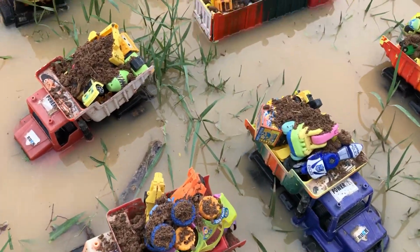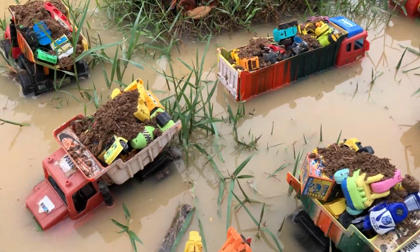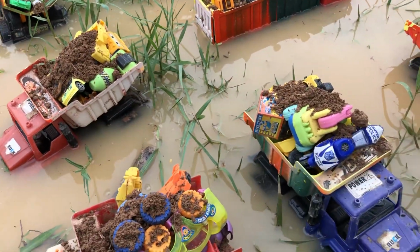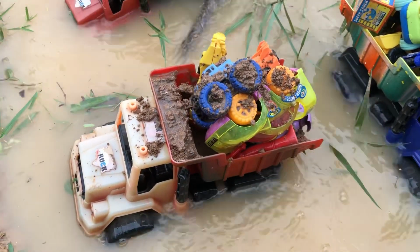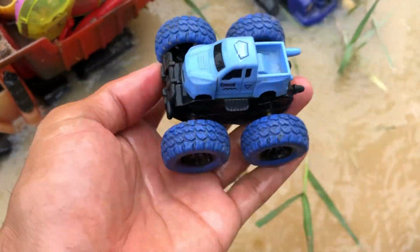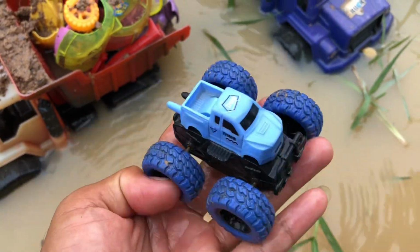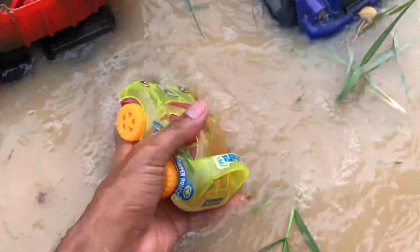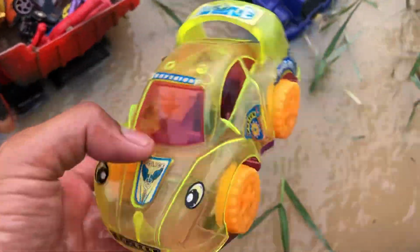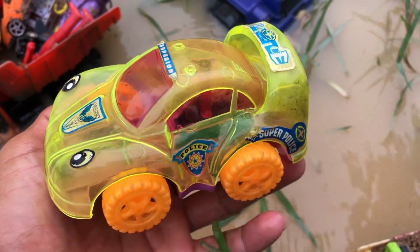Today I will check, clean and show you about the following vehicle here. Everybody, so now I will check this one first. Everyone, this is a monster truck, nice color, mini monster truck. About this one, police car. Everybody, this is a police car, nice color.